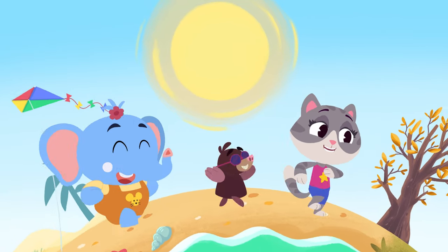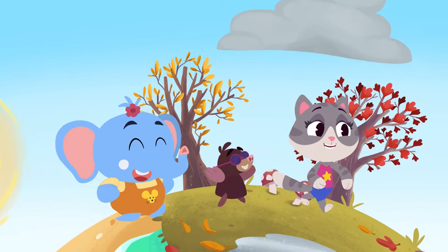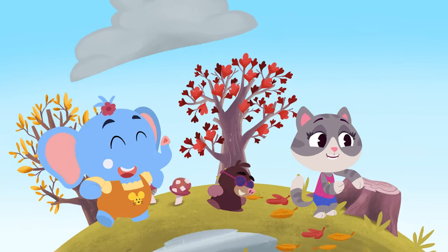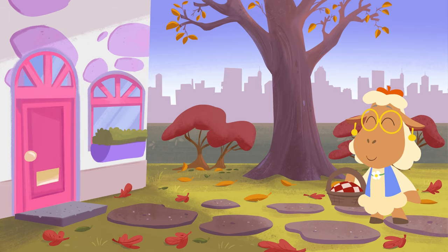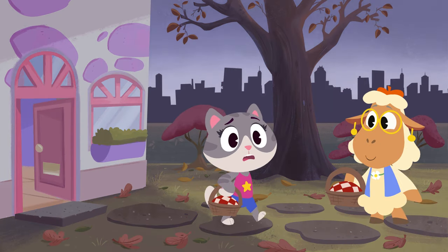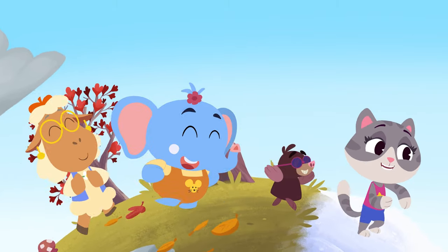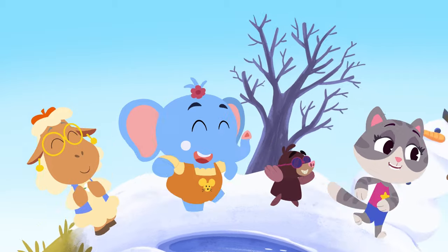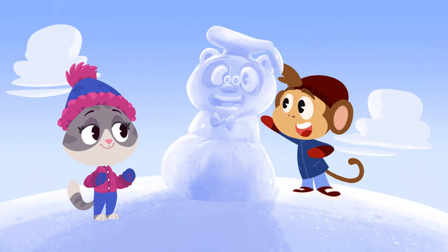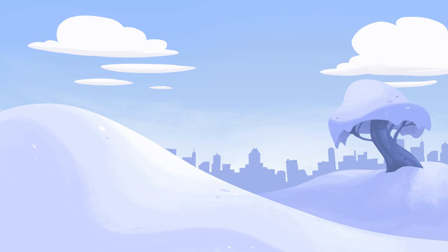Every season has a reason for the sunshine and the rain. Spring and summer, fall and winter all come round again. Autumn is my favorite, with leaves of red and gold. Don't know what to wear, 'cause it could be warm or cold. Every season has a reason for the sunshine and the rain. Spring and summer, fall and winter all come round again. Winter brings the beautiful snow. Time to get your sledges out and go, go, go!